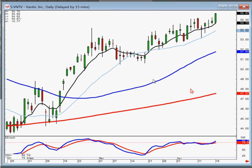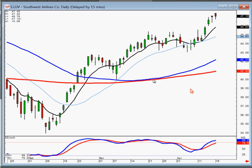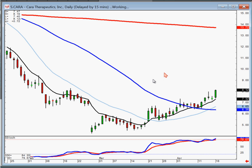VNTV, slow, steady uptrend. Stay with it. Southwest, you stay long on this one. You can see you've broken out through this level, inverted hammer, next day bullish confirmation. Just stay long until you see a sell signal, like we did Cara. Stay long.